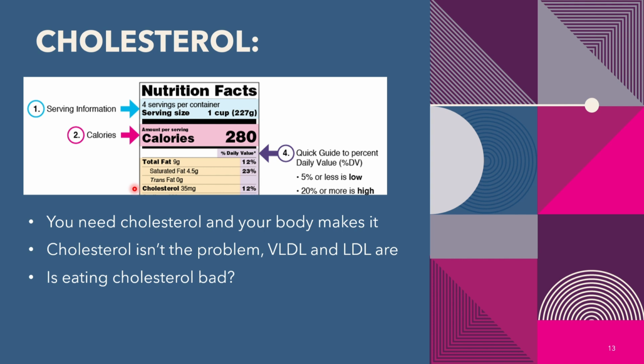And we blame it a lot on things like fat and cholesterol. But in truth, we're not really looking at carbs closely enough. And that is where a lot of our issues are actually coming from.